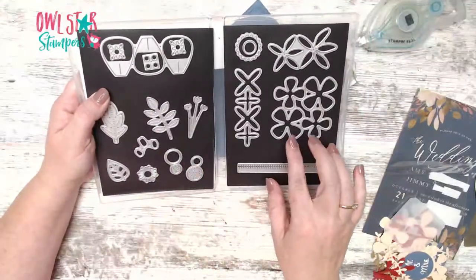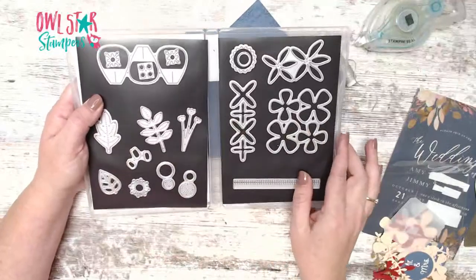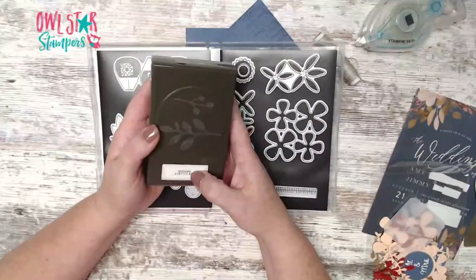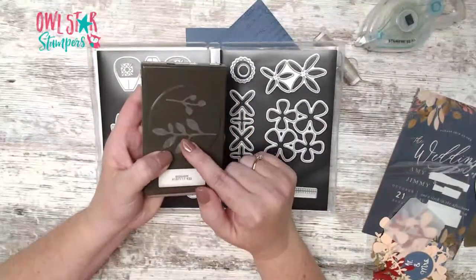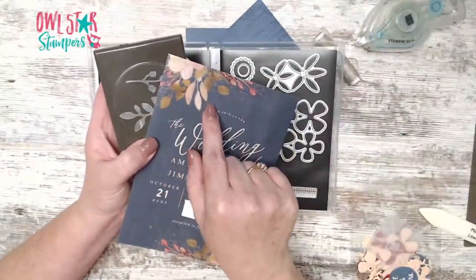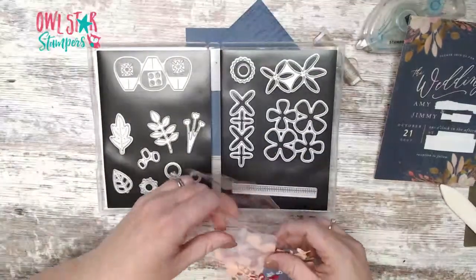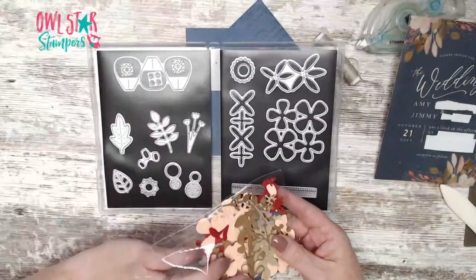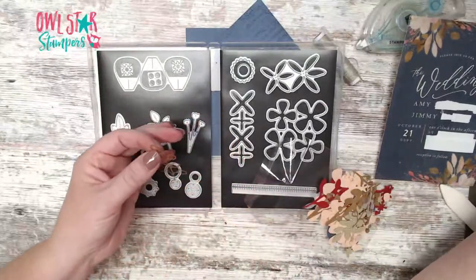You can build all kinds of flowers. So I went ahead and cut out different pieces from here. I also use the bow punch for these little things, because again, we're going to be recreating this type of thing. And then I also use another set of dies. I think they're from our online exclusive, and the name is escaping me, but I cut these out.